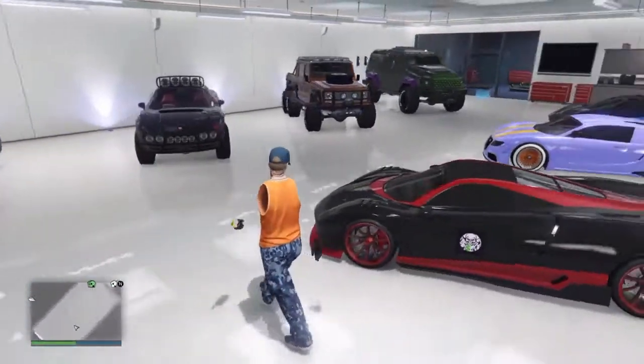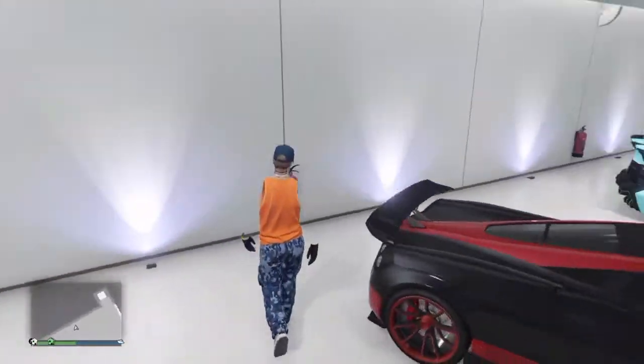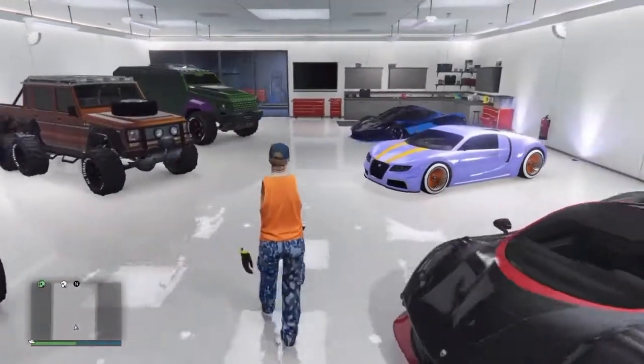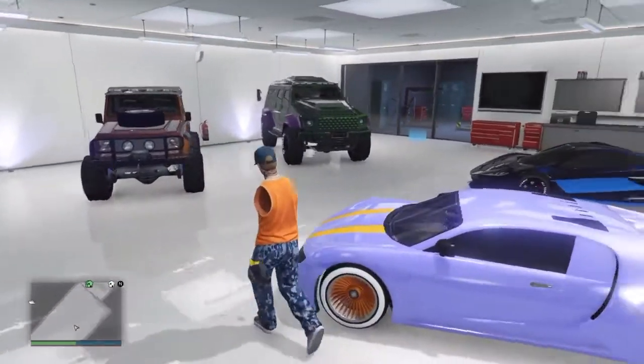And yeah, also since this car is so flat to the ground, it gives it great traction and awesome control. I mean, when you're racing somebody, you most likely won't spin out, and it drifts very well. Now moving on to the Adder, also known as a Bugatti.